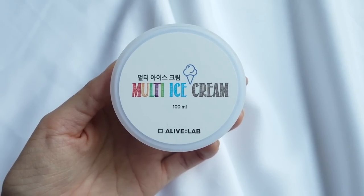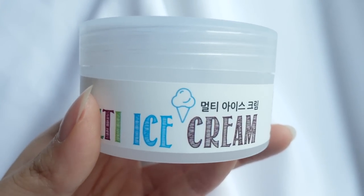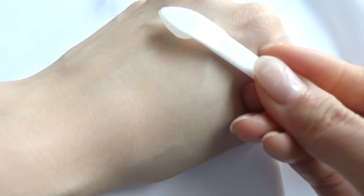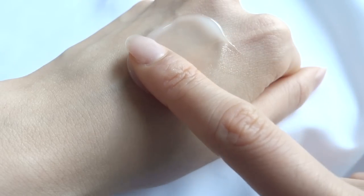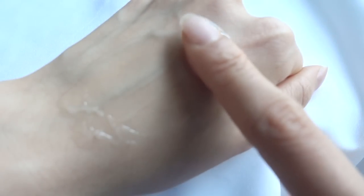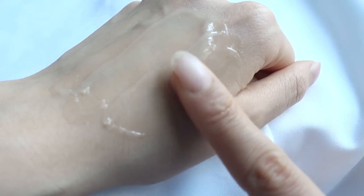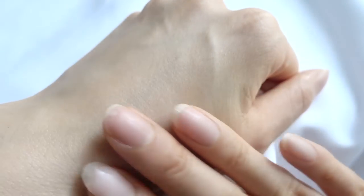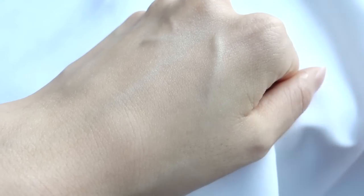So the last step is the cream, and this is the ALIVELAB Multi Ice Cream. Isn't that a cute name? So this is a gel type of cream. It has a cooling sensation when you apply because it has a very gel-like gunky texture. I wish that they had it in a tube type. I think that would be much easier to use, especially for gel products, it's nice if you squeeze it out. So please, ALIVELAB, if you come out with a squeezable tube type, I think it'll be fantastic.